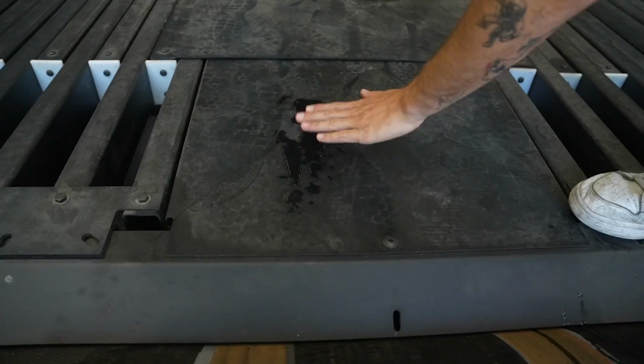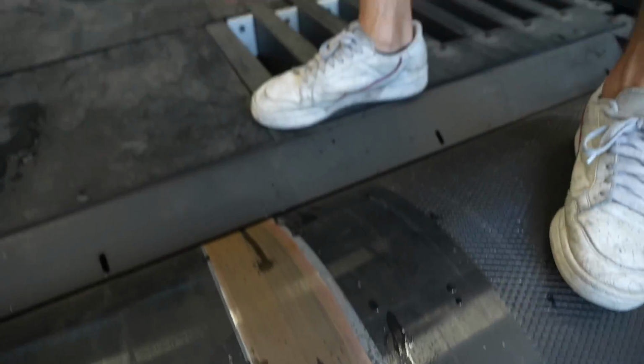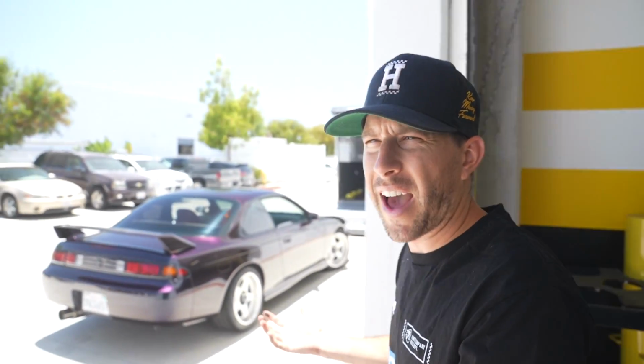Yeah, that's not water. That's water from the AC, and that's oil. I'm so shocked right now. We've never had an issue with this car.